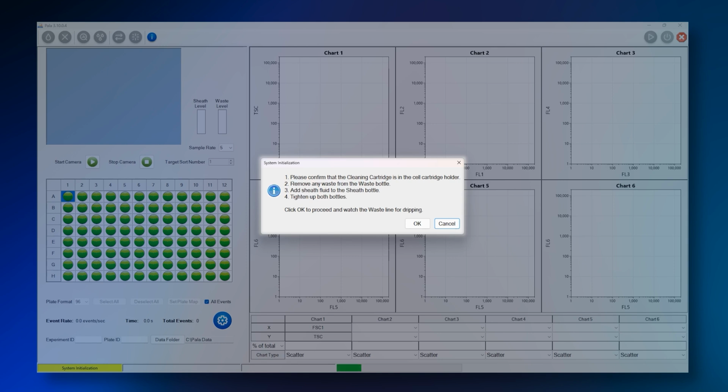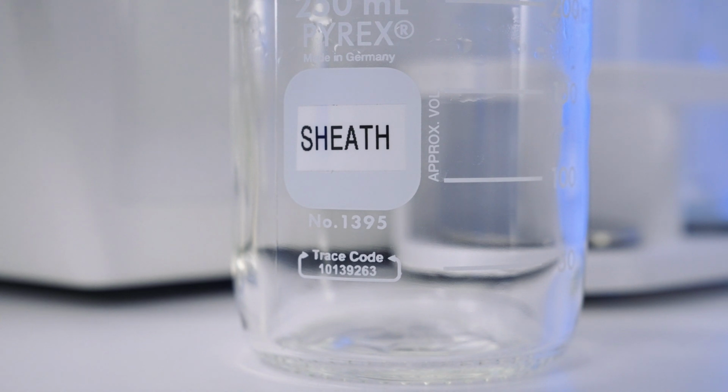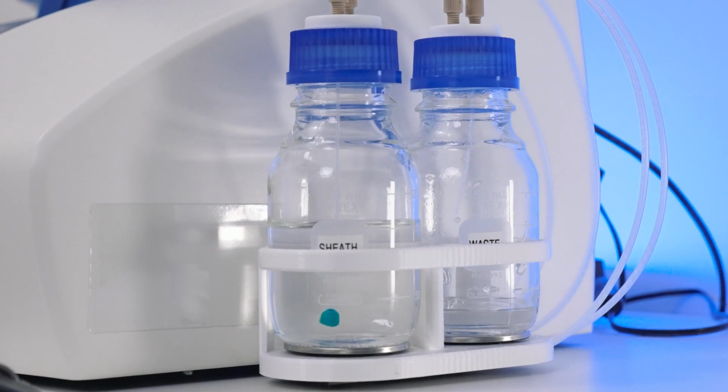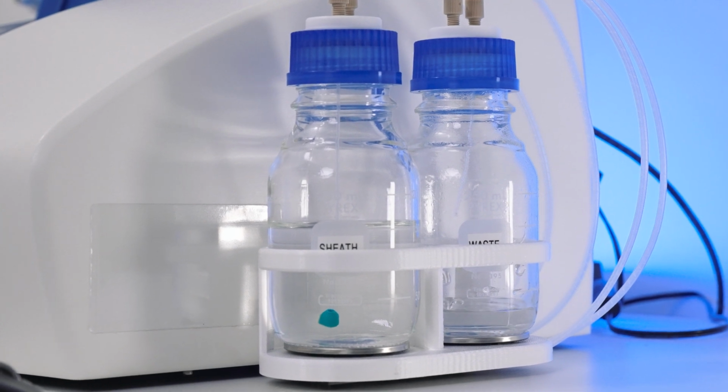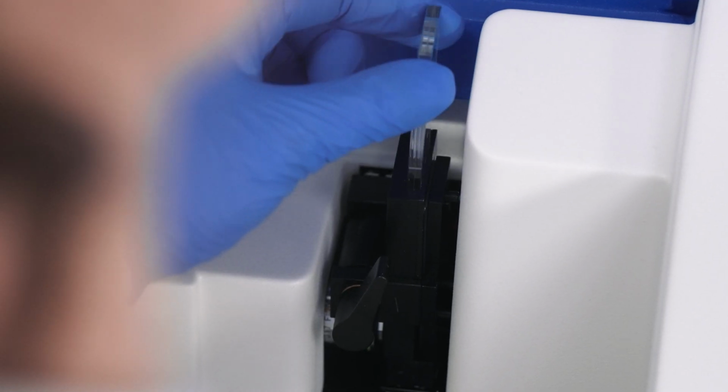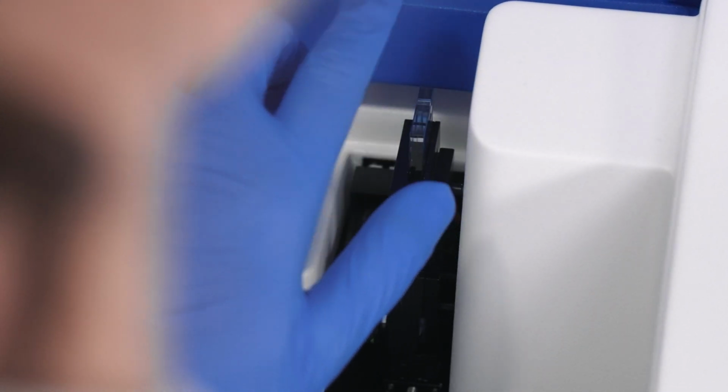This prompt has instructed me to load sheath fluid into the sheath bottle. The sheath and waste bottles are in the bottle holder on the side of the instrument. The bottle holder is equipped with a pair of scales, and the software will alert you if either bottle is empty or full. For single-cell sorting, we recommend using sterile filtered water or PBS, but serum-free media can also be used. Next, place the cleaning cartridge in the cartridge holder.